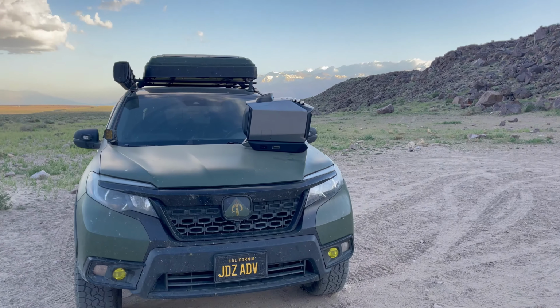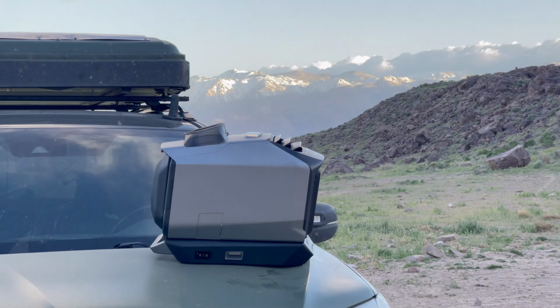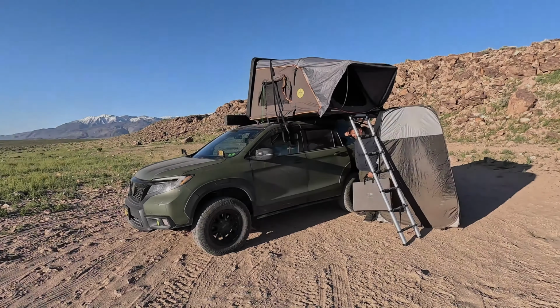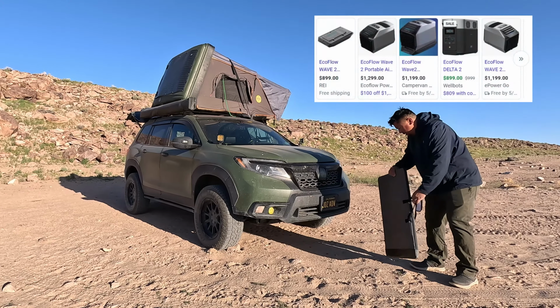Unfortunately, I did not test this unit in eco mode, so sorry I could not give you the results, but I would imagine it would be better. I just don't know how much longer the battery's gonna last in that mode. You could always purchase extra battery packs that retail for about $900. Buy them on sale and it'll be more affordable.